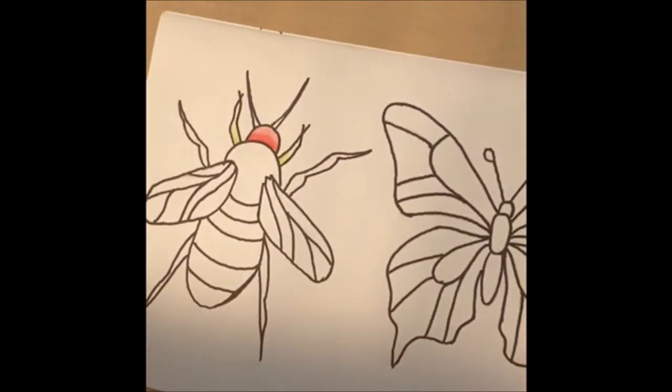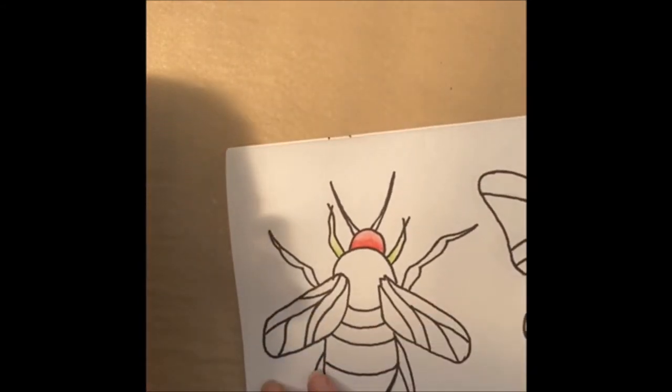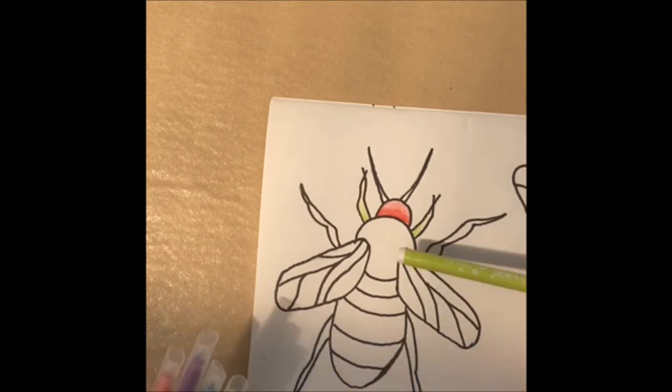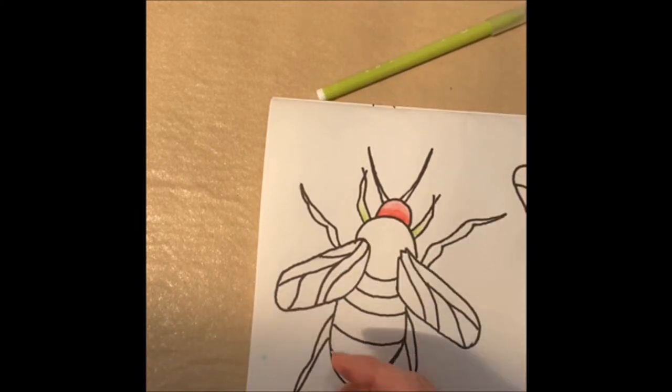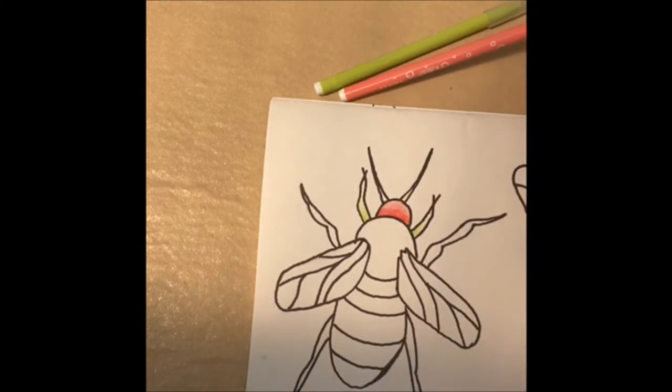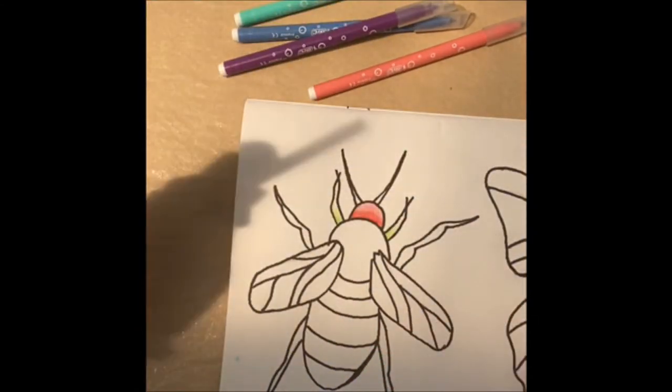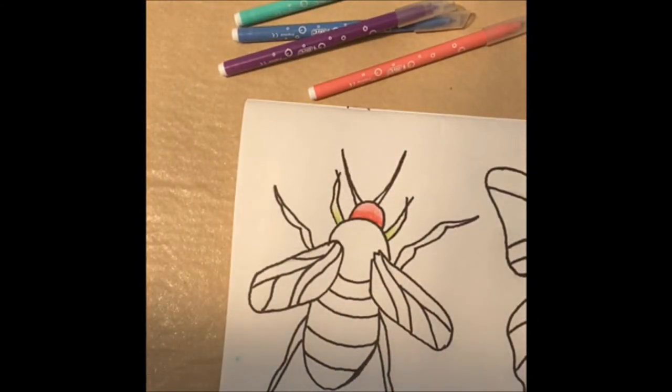Right, so I started on my fly here by using the lime colour, the yellowy kind of lime colour, and I have chosen this pinky colour as part of it. So what I'm going to do now is show you how you use felt tip pens, a water pot and a paintbrush, and bleed out so you have shades of a colour.